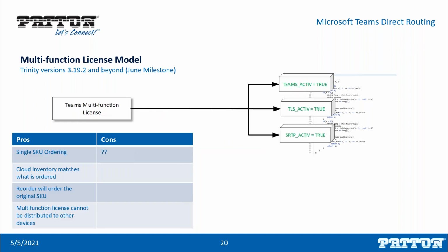So in our new model, in Trinity versions 3.19.2 and beyond, which is our June milestone coming up in a couple of weeks, we've made multifunction licenses where a single SKU license can enable multiple features. That has simplified not only the way the code runs, but also things from a customer standpoint. The license that you order is the license that shows up in your cloud and your inventory. It's also the license that gets renewed, which makes it much, much easier to manage.